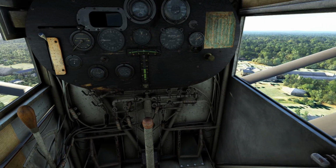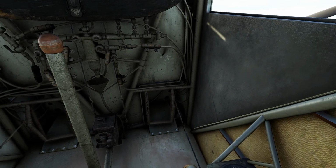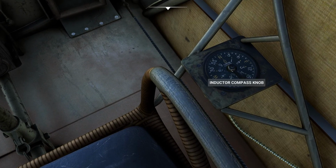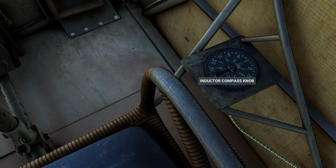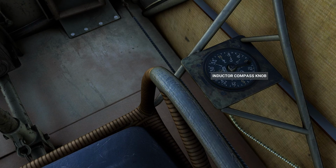Now, one of the things I was talking about is this fancy pants compass down here. You've got this little induction compass. So what is this thing all about? I'm actually nervous to look down. It's not like I can't see, you know? So we can use this to go ahead and set a heading. Now, this is a very, very, very precise device. This is not something you can be tiddlywinks with.